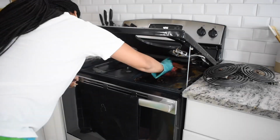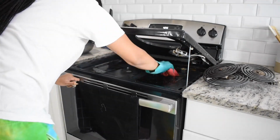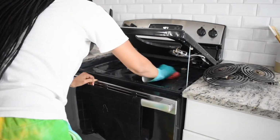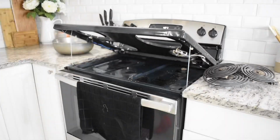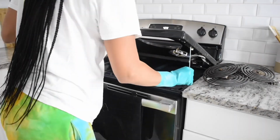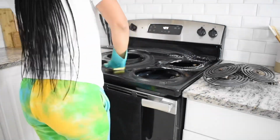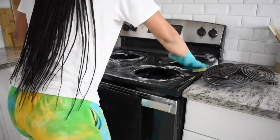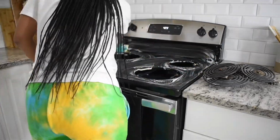To do one of my least favorite things, which is clean the stove. I did get some new drip plates because my other drip plates look like a bomb just exploded in there. So I definitely had to get new ones. I did spray down my stove with Easy Off. I let it sit for a couple of minutes and you just basically wipe it down, and it's so easy. It's so toxic, but I love it.